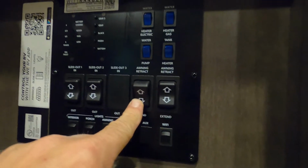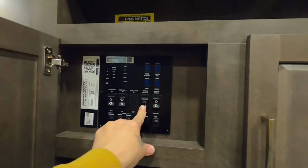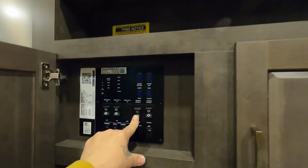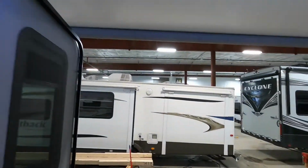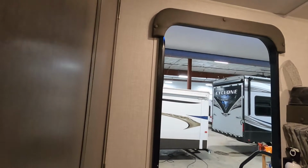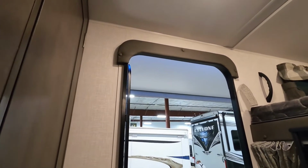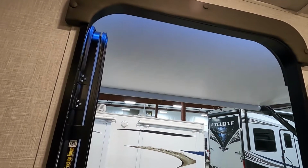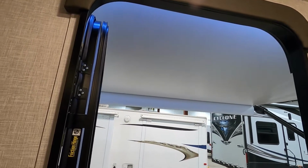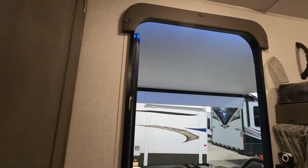Let's go ahead and extend an awning. I'm trying to show you how far to run those out. Let me take a look, see where we're at. Oh, here it is here. So you're only going to want to run these out until that white flap falls down to 90 degrees and you can see that bar. And you know you're out far enough.